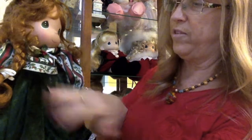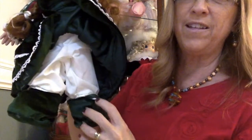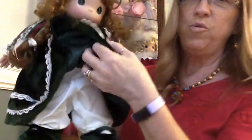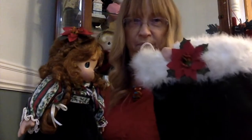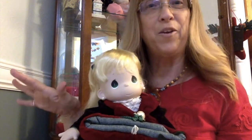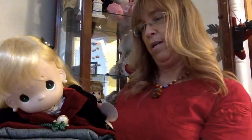See the little stuff from the stocking there is shedding a little bit. She's got little pantaloons on this year and her little shoes. She's got a little flower in her hair. That is the same flower that's on the little stocking. All right, before I go on to this next one, I meant to tell you our last doll, her name was Belle.